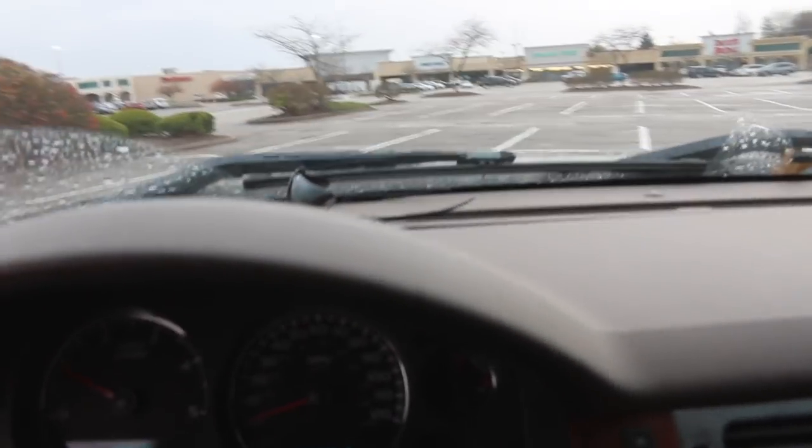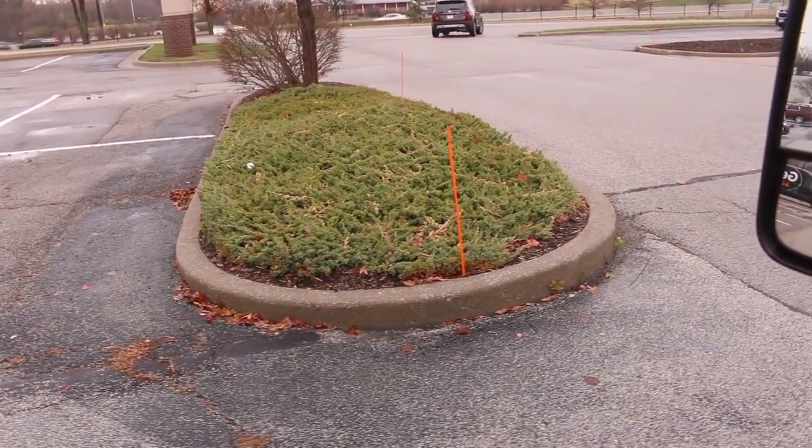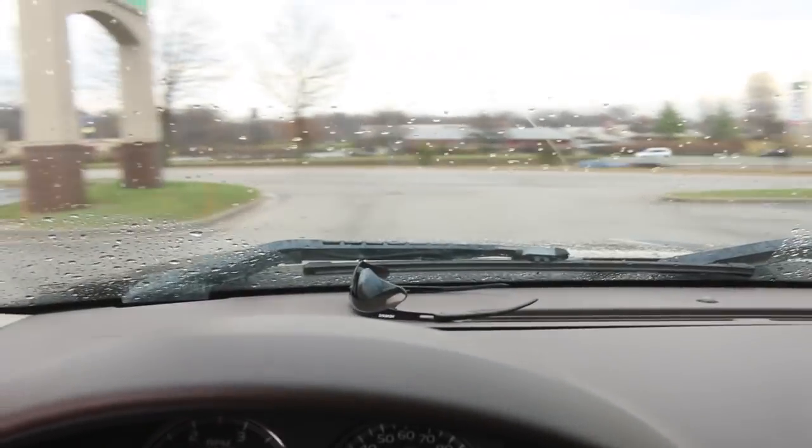I staked everything pretty much other than some of these islands that have big shrubs. You know where those are at, but then like these here, this has some low growing evergreen stuff. So I did put a couple stakes there, and you can see over there I got a few more stakes, but stakes everywhere. Parking lot everywhere. There's a lot of stuff going on here, so take a quick drive. See all my stakes there.